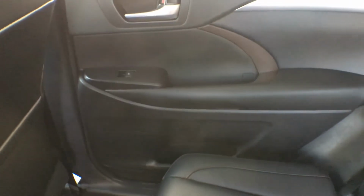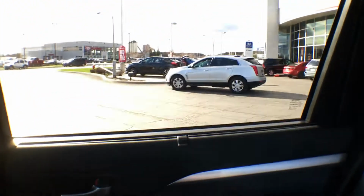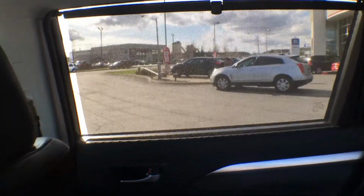We of course have the ability of opening and closing our own windows. And speaking of windows, we do have built-in sunshades. So they just come up just like that. There's two little inserts on the side, and it just keeps the sun from beating down on whoever's sitting in the back. Great feature to have, especially if you have young kids back here. But it doesn't stop there.